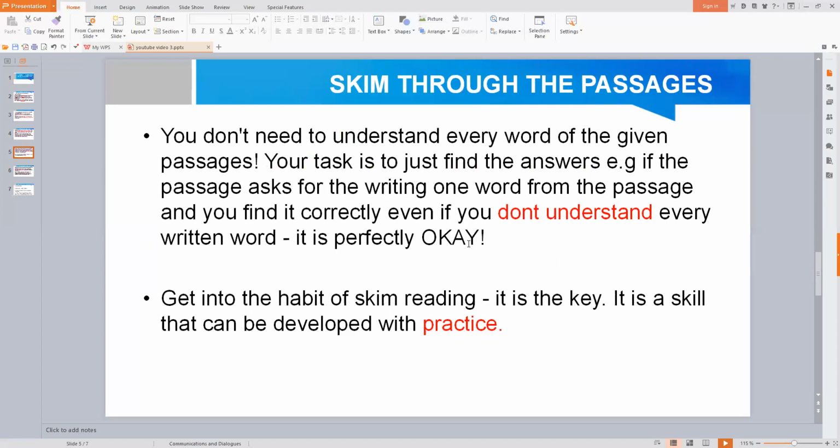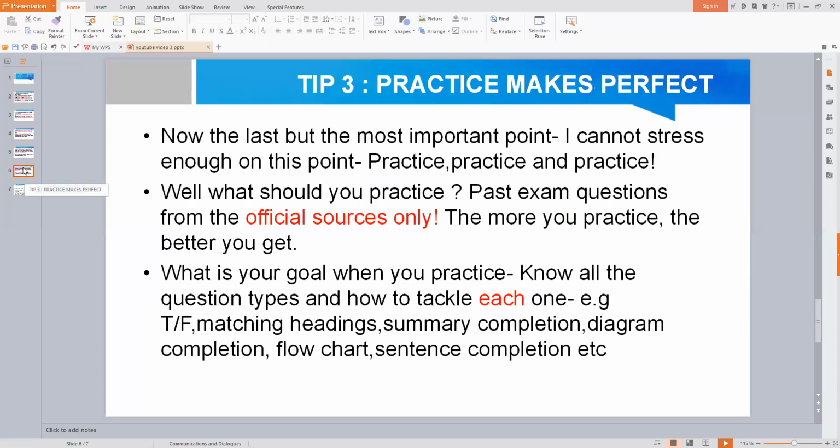It's a reading skill, and they're testing you on that. You have limited time. You should use the time productively. So in order to use your time efficiently in the exam, you have to skim read, quickly read through the passages, get into the habit of quickly reading through the passages, and you must practice this at home. And you will develop that skill, don't worry, okay? So that was another tip that I had for you.